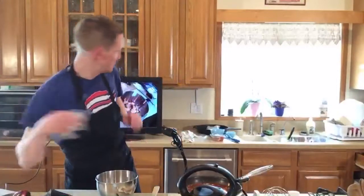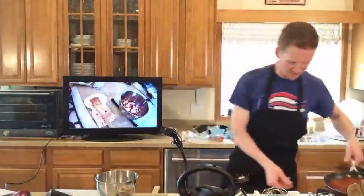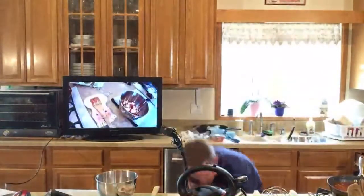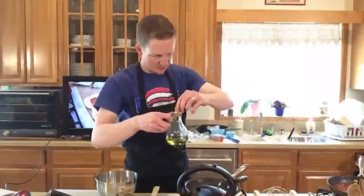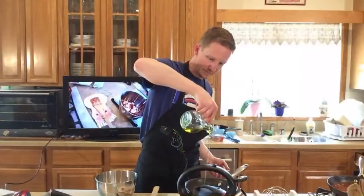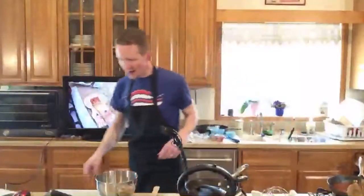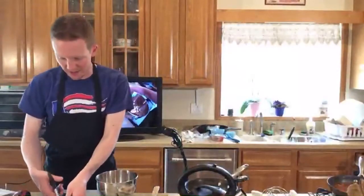And so now what do we do? Well, we have to improvise. Well, I've got that on low over here. I'm going to take a second pan. Add a little bit of oil to that. Turn that flame up on high so we can get those onions and peppers sauteing, and then add it to the rest of the mix.